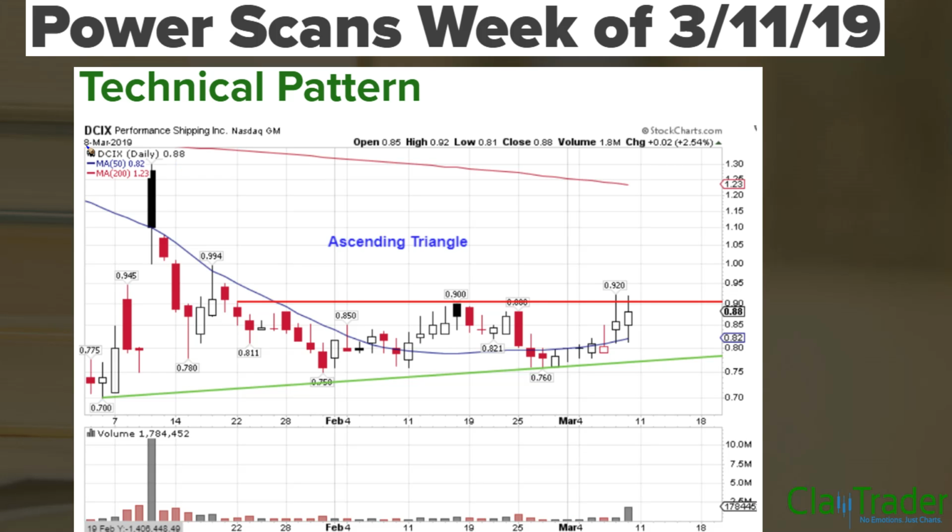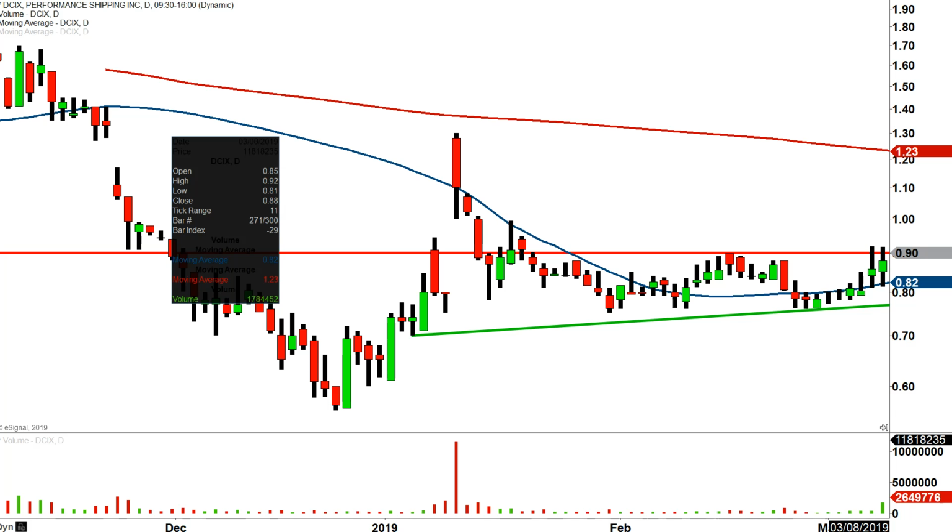The next one here was ticker symbol DCIX and a technical pattern, that technical pattern being an ascending triangle, looking for that break there of 90 cents, which is that red line. So let's see how this one played out. Once more, we've looked at a $3 stock. We've looked at a $90 stock, and now we're looking at a stock that's below $1. So, I mean, literally a penny stock here. So let's see how this played out.